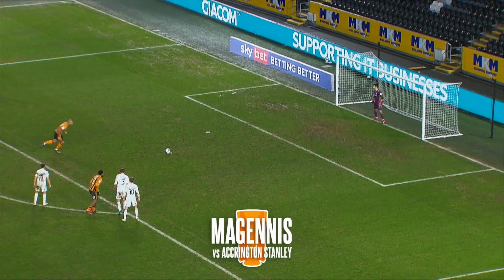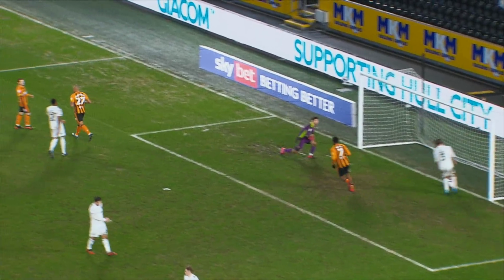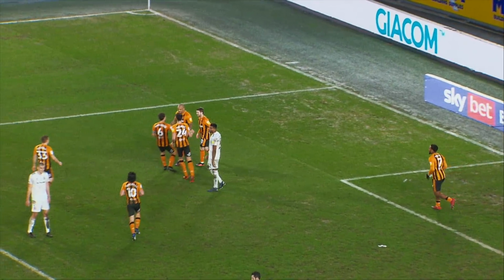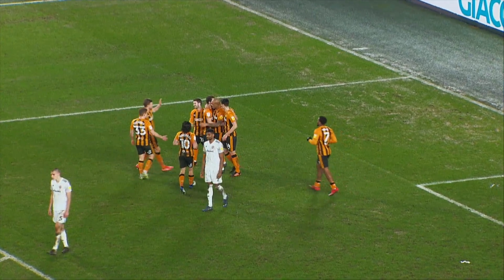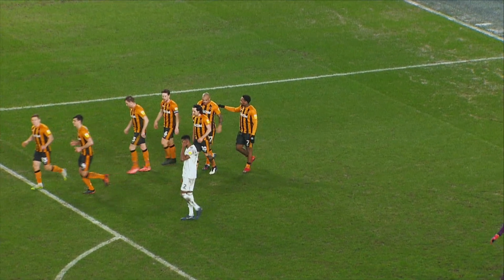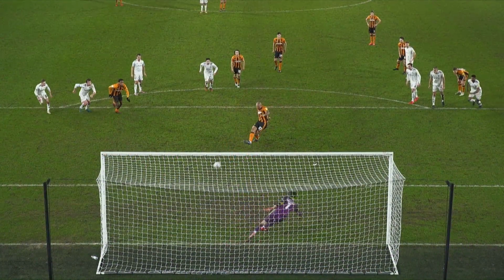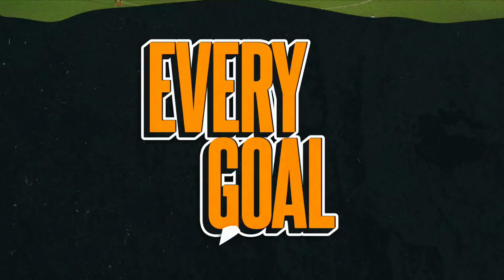Everyone's prowling around the D, waiting for the potential scraps, but Josh McGuinness fires it into the back of the net, and it is turning out to be a fantastic night for the Tigers against a team who on paper looked formidable, but are now looking as though they are going to be licking their wounds.